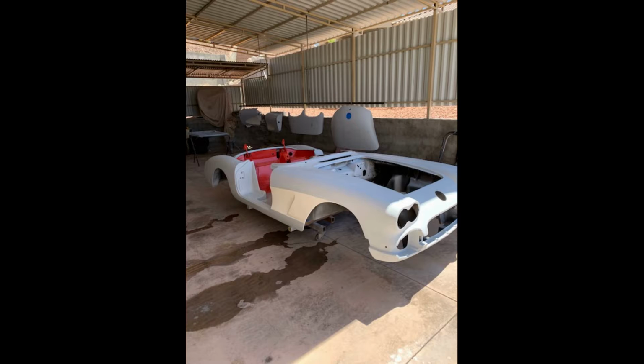He acquired it from the 3rd owner. He would be, in fact, the 3rd owner. And what he had was a 1958 Corvette that didn't run.